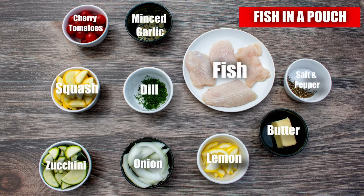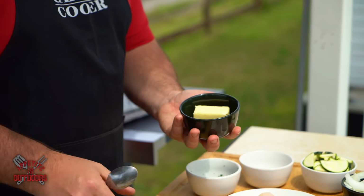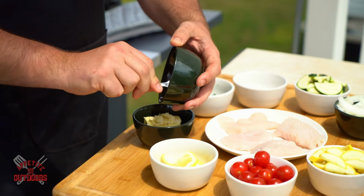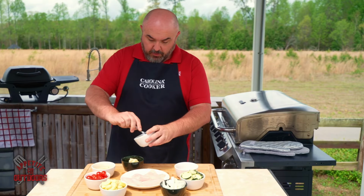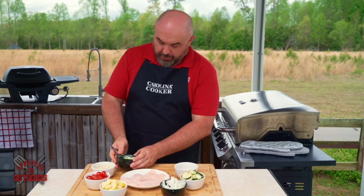So first thing I'm going to do is make this compound butter in a bowl. Got my softened butter here. I'm going to add my minced garlic to that bowl. And next I'm going to add my dill. Now we're going to take this bowl and mix everything up. Okay, I've got my compound butter made.